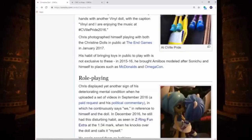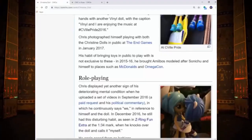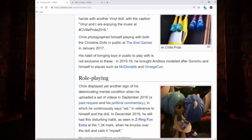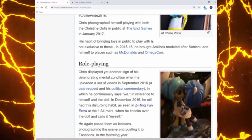In 2015/16, he brought amiibos modeled after Sonichu and himself to places such as McDonald's and OmegaCon. I'm sure the people at McDonald's really wanted to see him play with his shitty wannabe reject Happy Meal toy.